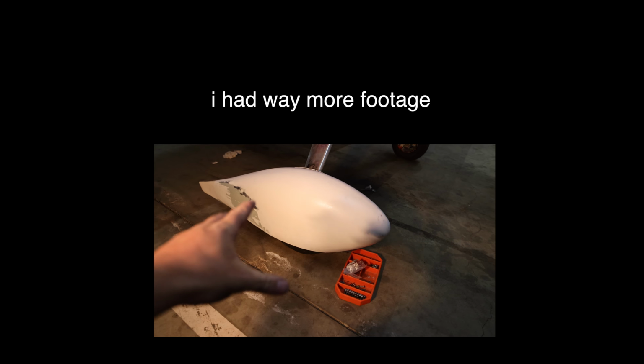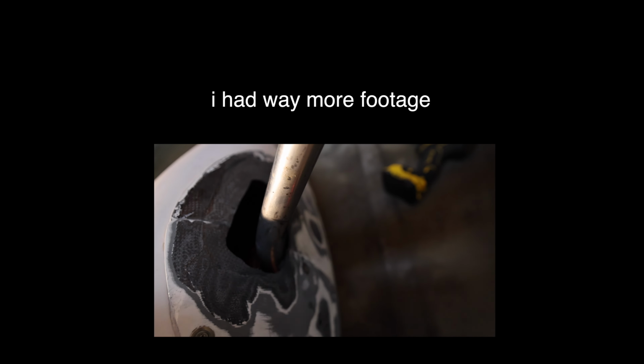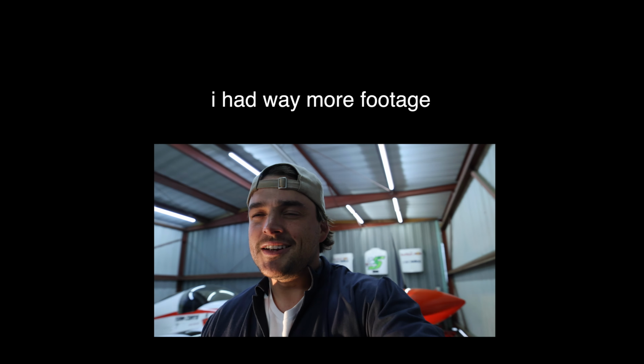All right, so quick update. I'm test fitting the wheel pant now. I had to cut that hole a little bit bigger, shift the entire wheel pan up. All right, it's all rainy, miserable.